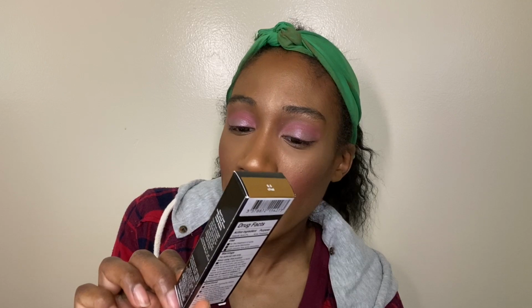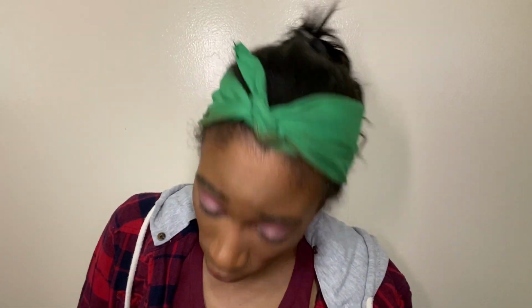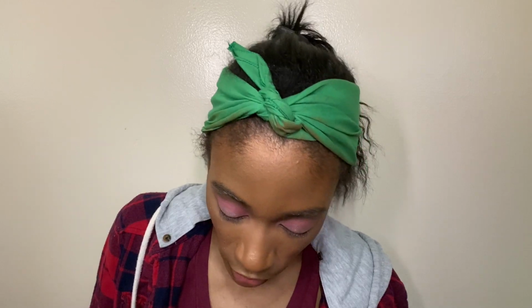But anyway, I went ahead and bought their concealer as well. They have this Clean and Cover Acne Treatment Cream Concealer. I got the color Chai, 9.5. So let's see what the color looks like, if this is trickery as well, along with the damn bronzer. It seriously pissed me off just now.